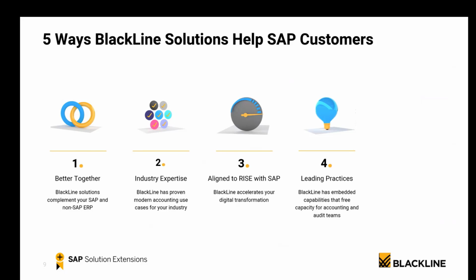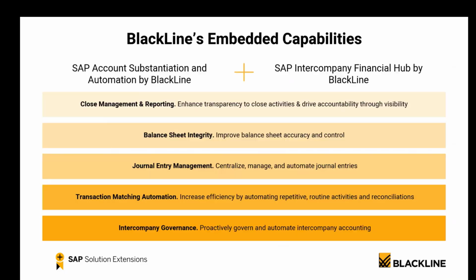Just like Rise with SAP is focused on leading practices and best practices, one of the things that BlackLine brings to our customers is embedded capabilities that help companies take their traditionally manual accounting processes and automate those or bring better visibility, control, and standardization to those processes. So with the BlackLine capabilities, which are embedded in our cloud platform, whether you're using our account reconciliation or account substantiation and automation solution or our intercompany financial hub solution, you're going to be able to get a number of different features, functionalities, and benefits by using our platform.